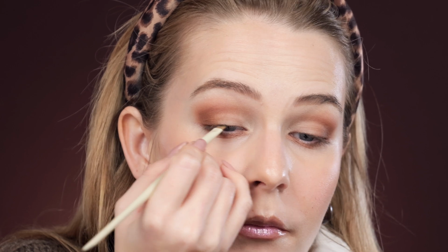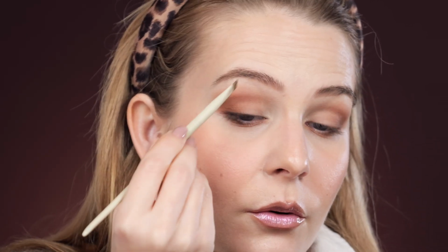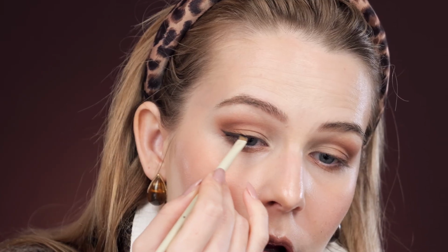And then of course the blackest black as eyeliner. I hope this one is not going to fall down too much because I've already done my under eyes and I really don't want to do it again. Okay, let's see. So because I have hooded eyes, I prefer to do my lines super thin, but you can do a thicker line if you want to, of course. This was quite easy.